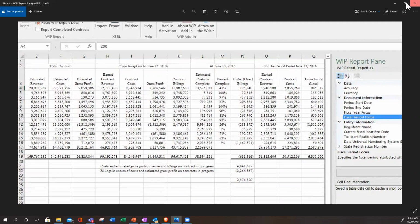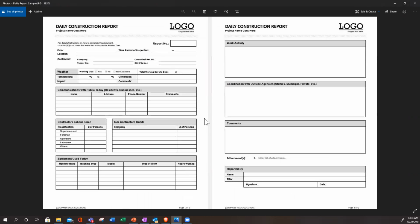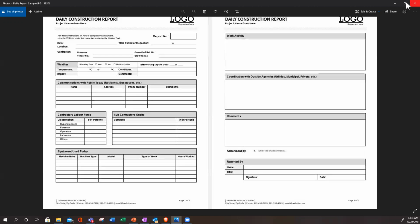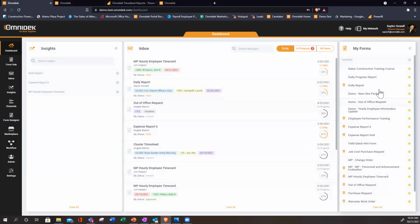Well, what feeds a WIP report? Typically a daily report. Yours might look something like this. It might be broken out into multiple forms. So right here, you can see we're capturing weather. We're capturing which contractors were on and how many were on site, supervisors, any equipment usage, what happened, what work activity. You might have a daily report with labor on it or something else. And so these are the kinds of things that feed a WIP report. But in OmniDeck, I could just build that daily report.